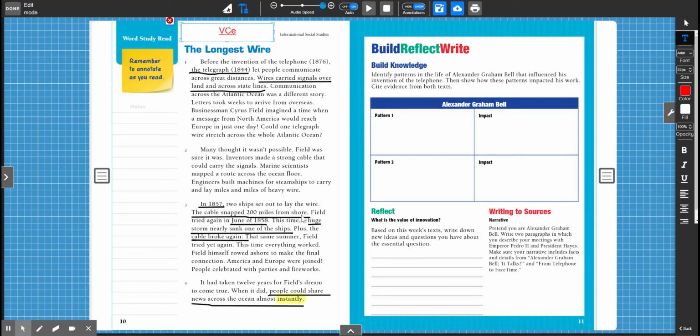This one has the O-R-E, but it's an R controlled vowel. So it says or. I need the vowel to say its name. So it would have to be something like miles. The I says its name. Here's my consonant and then my silent E. That makes the I say its name, okay? So you got to be really careful. You're looking for the vowel, consonant, E pattern, as well as making sure that vowel says its name.